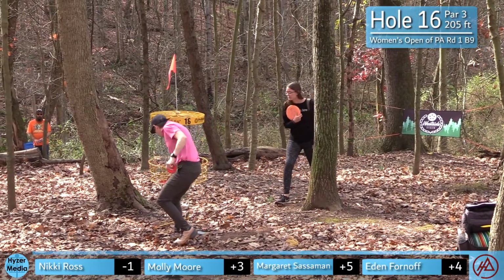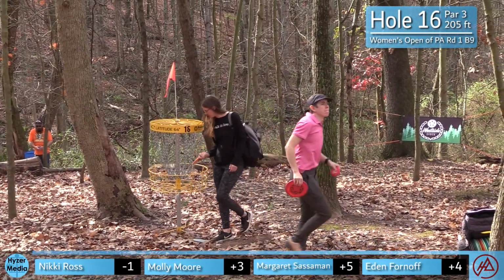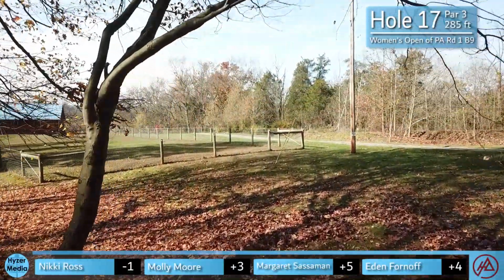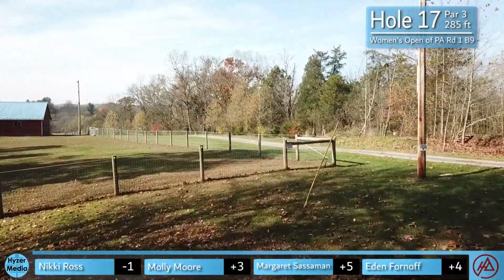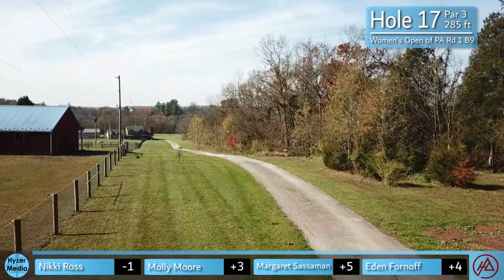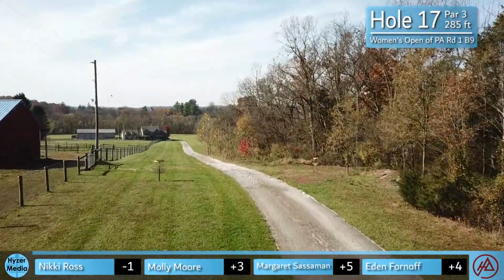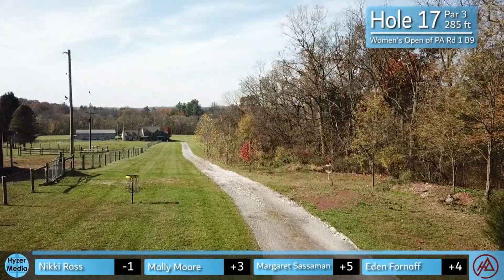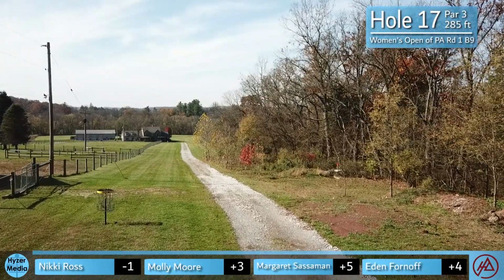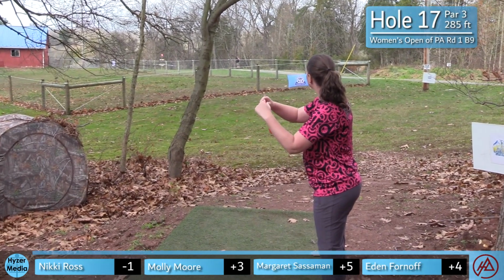Everybody's cleaning up and getting ready to head over to hole 17. So hole 17 is where the wind started to really come into play for these players. We do have a 285-foot par 3 for the A position here. The horse pasture is OB and the road and across is OB. So it's a fairly tight landing zone for players, especially with the wind being unpredictable. So we'll see how players attack this hole here today.